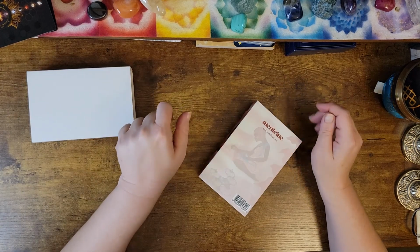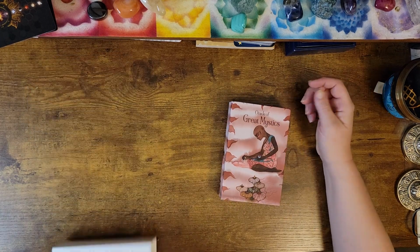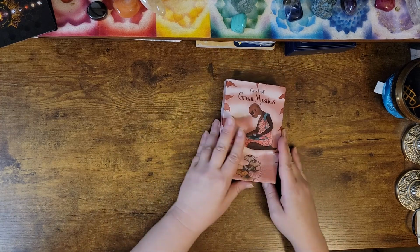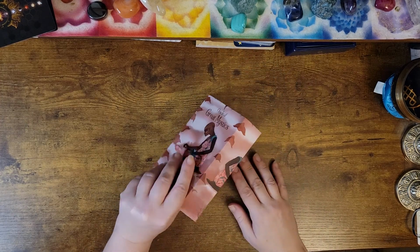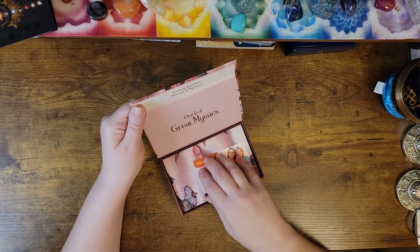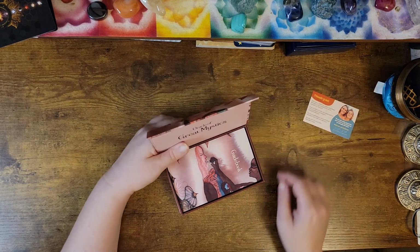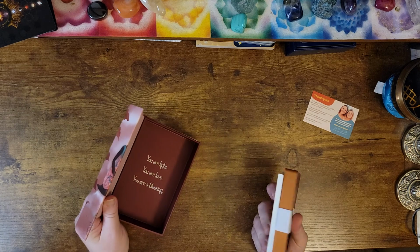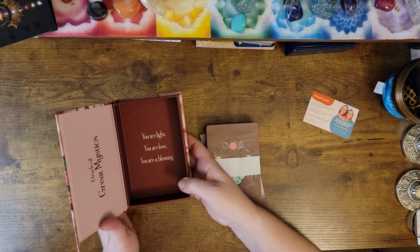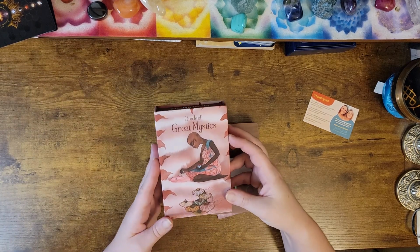This is medicinethebrand.com. Oracle of Great Mystics. What a beautiful box. Very soft. I expect these cards to feel that same way. Written by Mona Moon and illustrated by Myths in Art. It has a nice little guidebook. Ooh. You are light, you are love, you are a blessing. All right, and that is Oracle of Great Mystics.